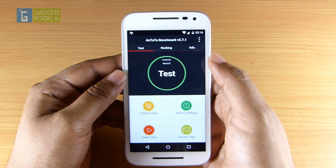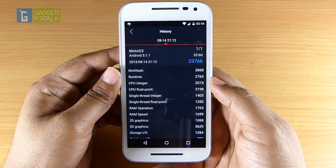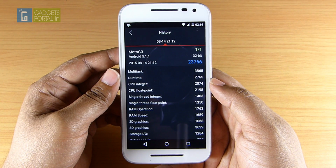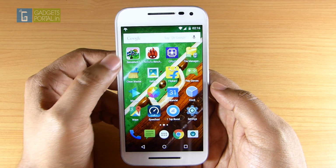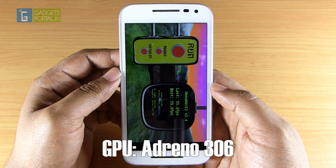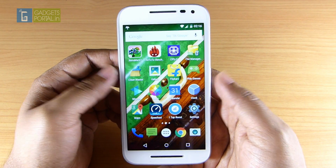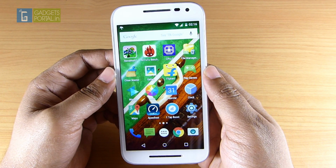Let's check the benchmark results. On AnTuTu 5 I have got 23,766, which is almost half of what you get on flagships, which are priced around 4 times the price of this Moto G3. This score is enough for playing hardcore games in medium or even high graphics settings. The Nenamark 2 score is 55.8 FPS, which is also decent.